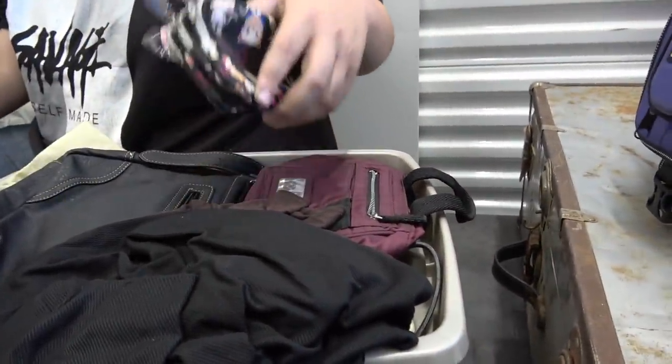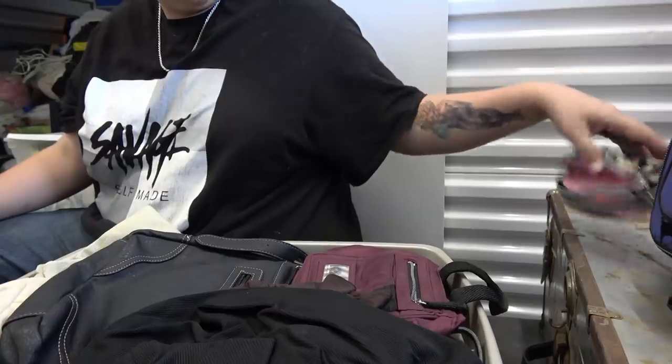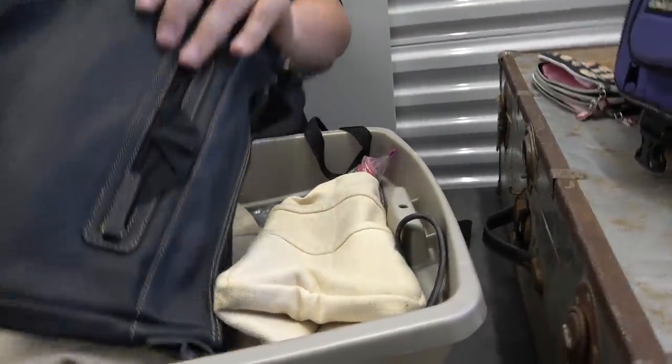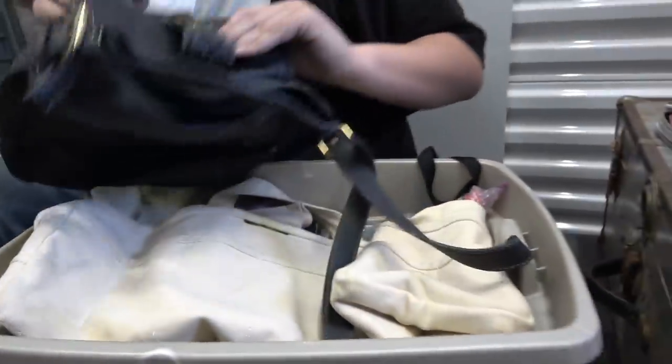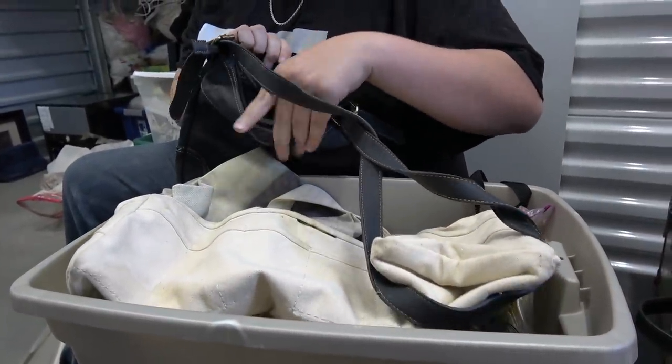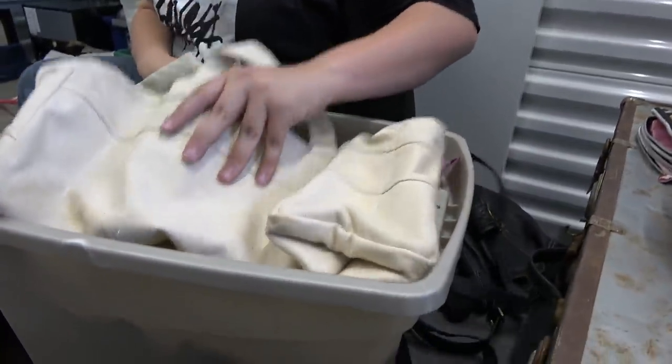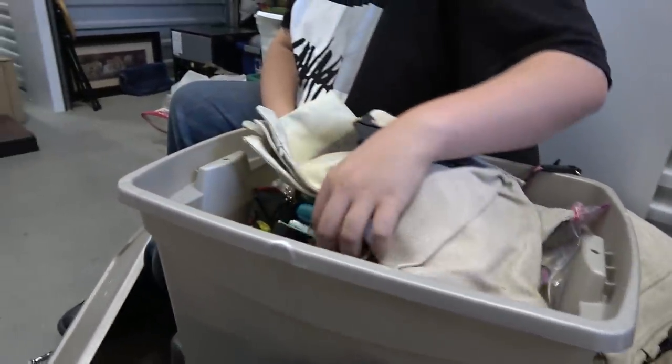Purses. Purses are decent money, unless they're name brand. These are just off brands. Another off brand purse, it looks like. Let's make sure there's nothing in them now. Chaps. I don't think it's worth anything. Not much.